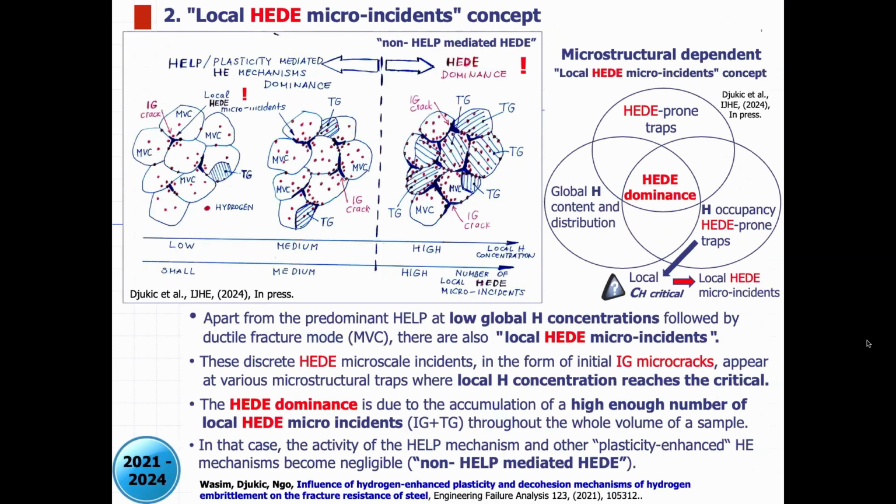This is the local micro-HEDE concept. As you can see, depending on concentration, we have MVC, which means that we have plasticity behavior of the material and enhanced plasticity due to hydrogen, but we have local spots in the microstructure where decohesion appeared. With the increase of hydrogen content, the number of those red locations increases. And at some critical hydrogen concentration, the number of local HEDE micro-incidents in the microstructure, which is microstructure dependent, becomes so high that the HEDE dominance is due to accumulation of a high enough number of local HEDE micro-incidents, a statistical phenomenon, throughout the whole volume of the sample.